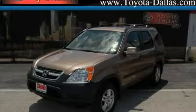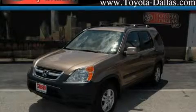Another fine vehicle offered by Toyota of Dallas. This is a 2004 Honda CR-V, a great blend of utility, comfort, and style.